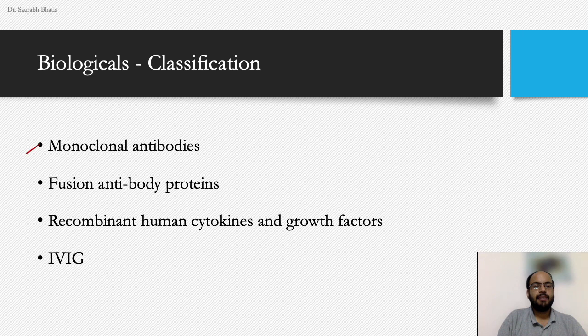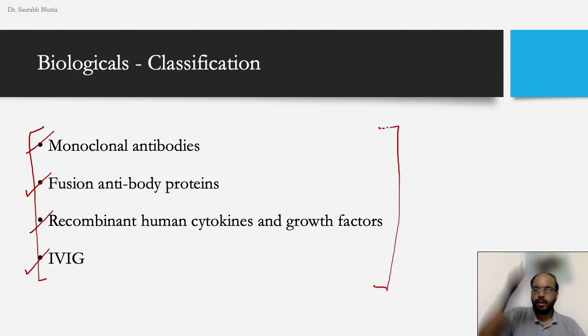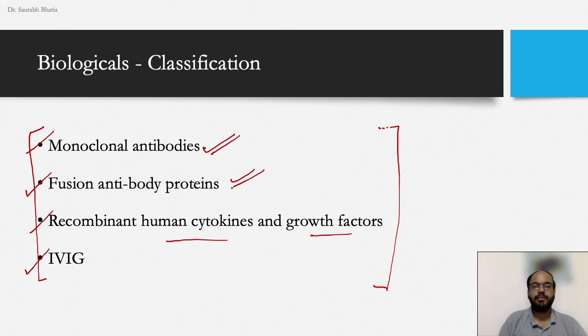Now, as we have discussed, biologicals are classified into monoclonal antibodies, fusion proteins, recombinant human cytokines and growth factors, and also IVIG. So these are the immune modulating biologicals. In the last slide, we had all the biologicals, and from those lists, we had taken out biologicals which are used to modulate immunity only. That is why all the biologicals that we'll be studying, or have already studied, come into one of these categories. Okay, so let's see what all these are one by one.